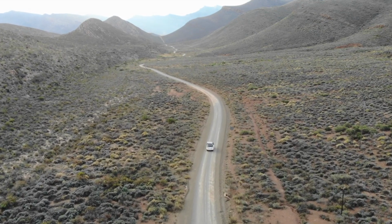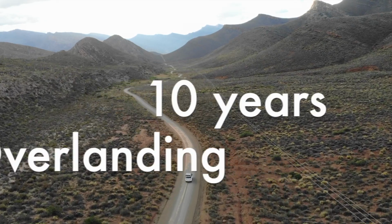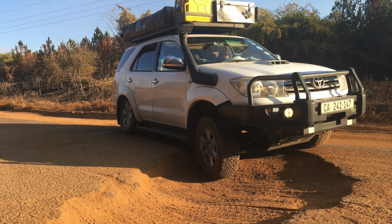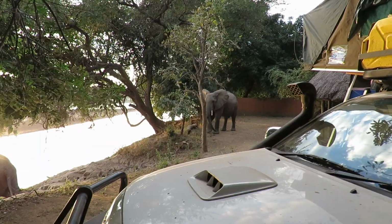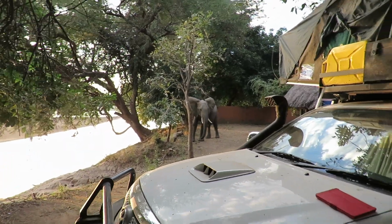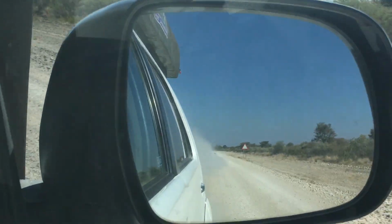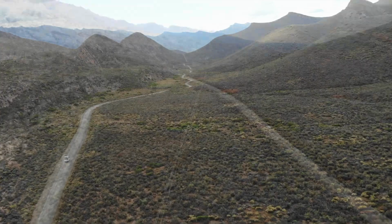So just a bit of background. We as a family have been overlanding in our Toyota Fortuner for more than 10 years, and this was just a natural progression for us. We've been all over Southern Africa, Namibia, Botswana, Zimbabwe, Mozambique, Malawi, all over. And as a family, we've loved overlanding.